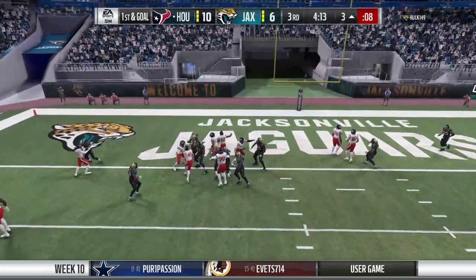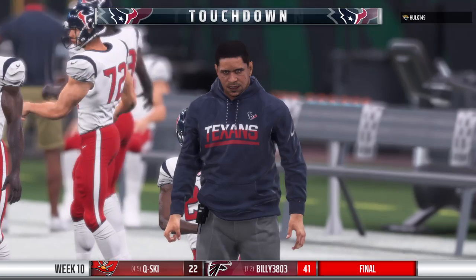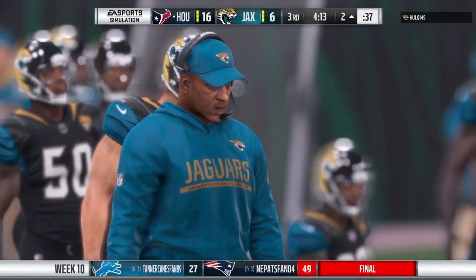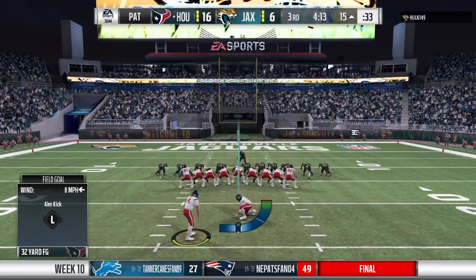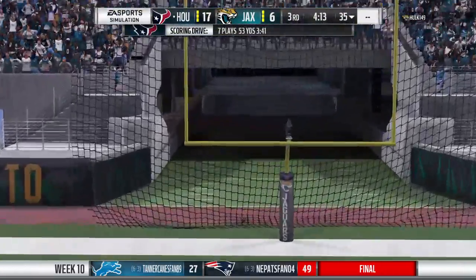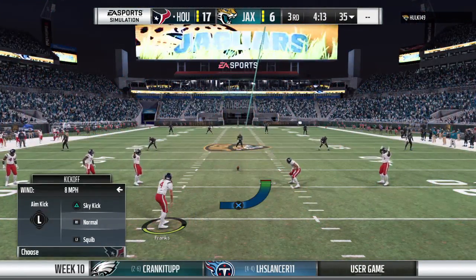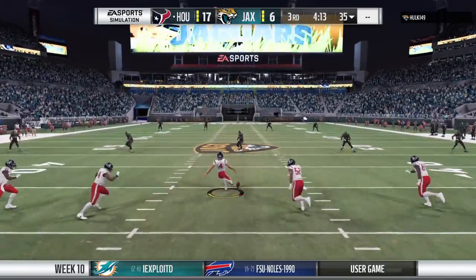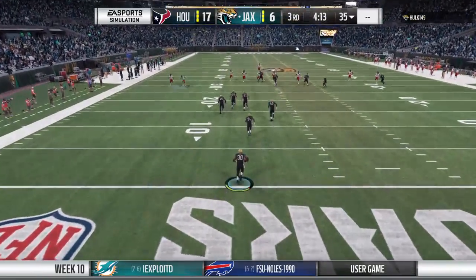Trying to punch it in with Howard. And he gets into the end zone. Touchdown, Houston. Jordan Howard with touchdown number 8 on the year. And the Texans will extend their lead. It's good, and now it's an 11-point lead, 17-6. Here's Franks now to kick this one away. This is fielded a couple yards deep.